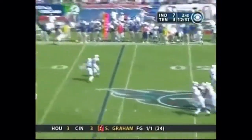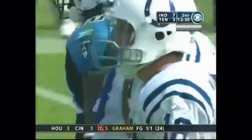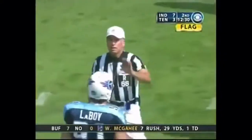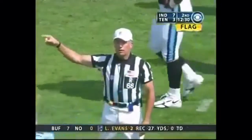Play action by Manning. Here comes Starks. There's the pass. Uncatchable by James. They also had Ryan Long, who came in too and belted Manning as he let that ball go. On the Colts for illegal pushing contact, number 32, defense. 5-yard penalty, first down.